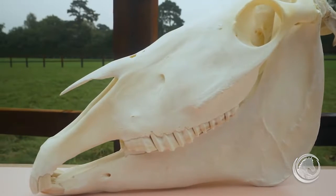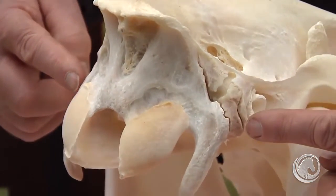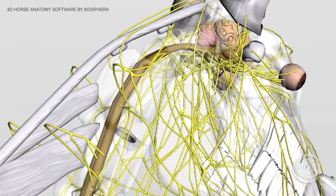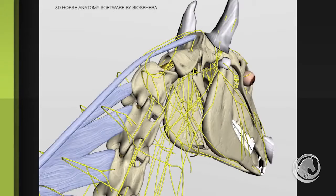It's important to look at the skull of the horse. The first area which I think more people know about is the sensitivities at the poll, or the top of the head. This is very close to the brain. This is where all of the nerves originate. The poll could be sensitive because there are nerves innervating all the skin in the horse, especially on the back of the head. And there's also the attachment of the nuchal ligament into the nuchal crest.